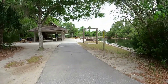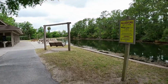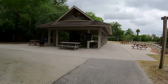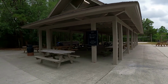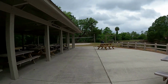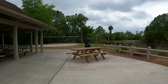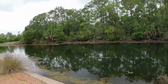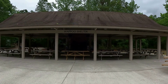The shelter areas, they have group events. If you want to rent a shelter, this gives you an idea of what it looks like. Alligators may live here, don't forget about that. So this is one of the shelters here, the Wapoo shelter. Looks like it's reserved for both days of the weekend. So nice facility. You've got picnic tables, even a volleyball net, volleyball area, some swings, and a view of a small pond. So might be a good place if you're looking to hold a group event.